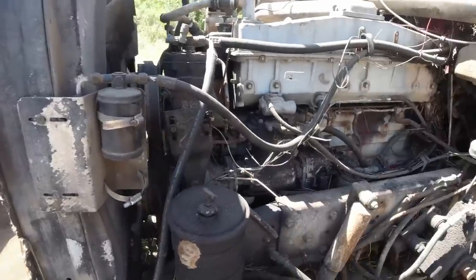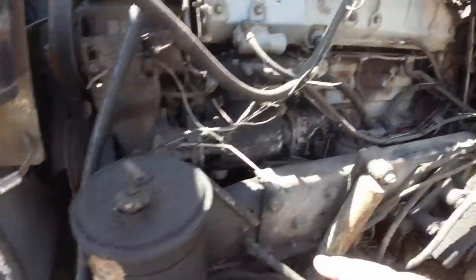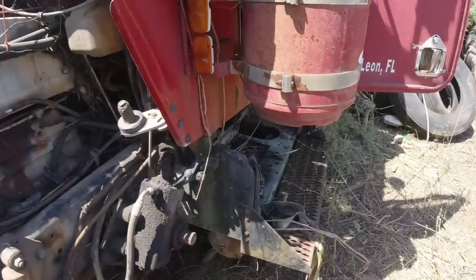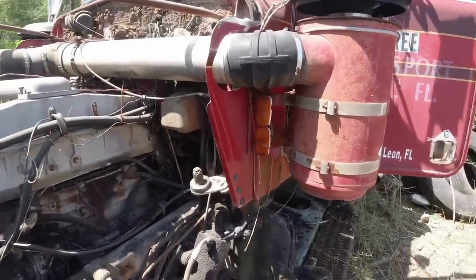All right, we're kind of having some difficulties here after a few minutes, so we're going to give up on that. We're just going to try to bump it with the batteries and see if that works. And then if that doesn't work, we'll try something a little more dramatic.